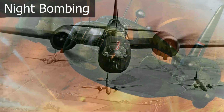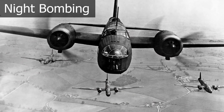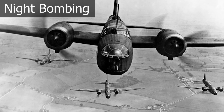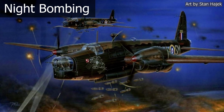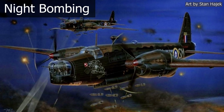success was met. With the German invasions of the Netherlands and Belgium, Wellington bombers mostly focused on supporting the British Army in France. After the British retreat from France and during the Battle of Britain, night bombing of Germany resumed, and as German night defenses were relatively weak at this point, Wellingtons suffered mild losses.